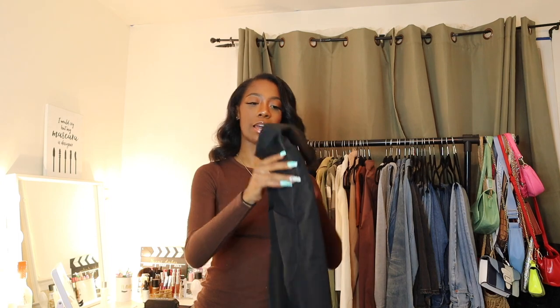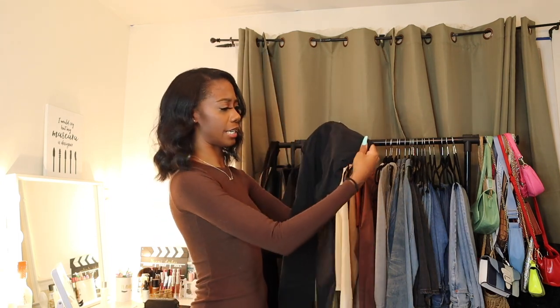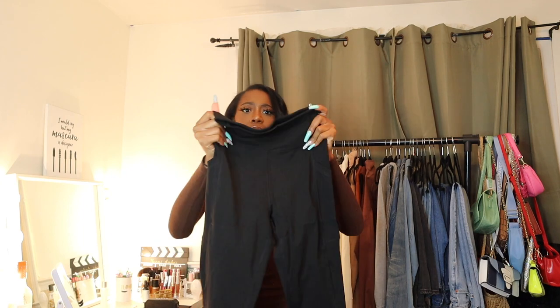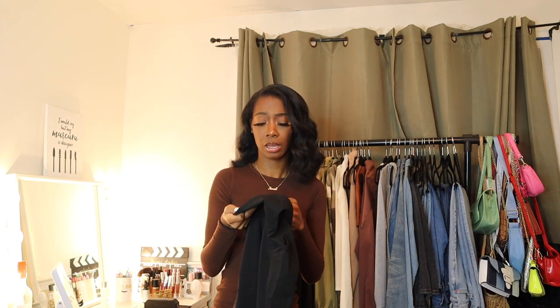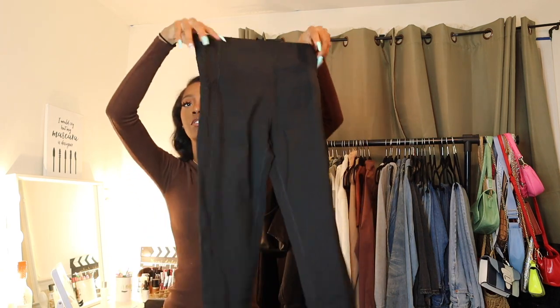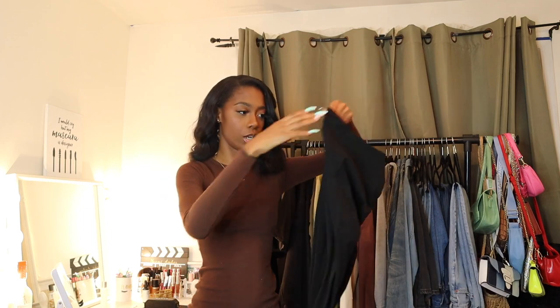And then I also have the leggings. And this quality is amazing. I don't remember paying a lot for this. So for the price and the quality, I'm here for this. I am here for this. It also has pockets. It has pockets for your phone.